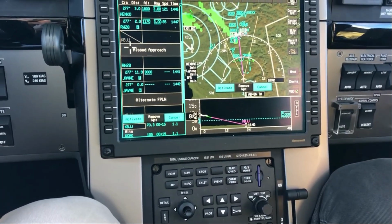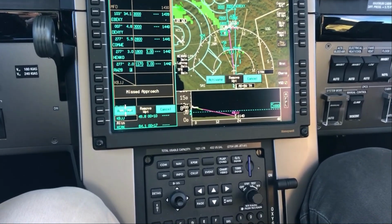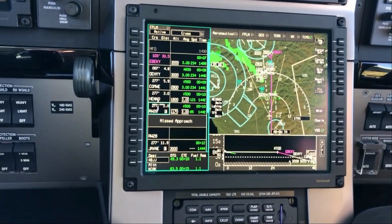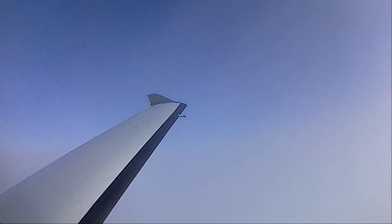We'll activate, actually we'll go delete that discontinuity, activate that there, and now we are flying direct to Abeki. And we're getting the clouds here a little bit, so we'll turn the inertial separator and prop ice on.